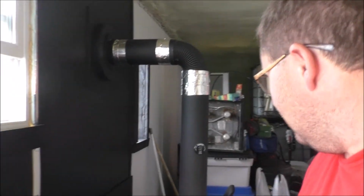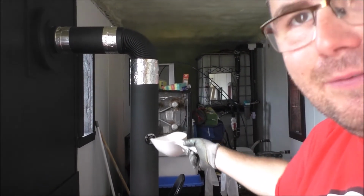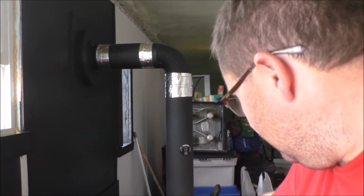And I'll get back to you once we get a little further along. The stove's finally coming down, so it's about just above 300, close to 400 Fahrenheit.